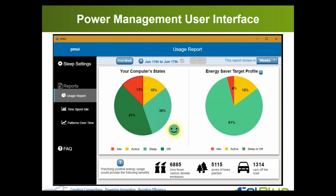So this is the main page. This is the usage report page. And if you look at the pie chart on the left, this is your computer states. We've simplified the states that your computer can be in down to 4. It's either off, it's in sleep mode, it's on but it's actively being used, or it's on but it's idle. And of course, again, we're using psychology because that red idle, we want to make that red as small as possible.